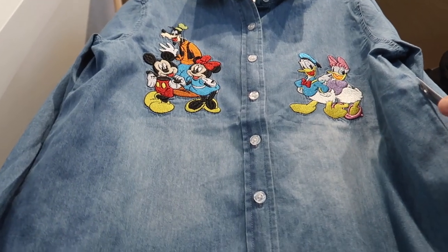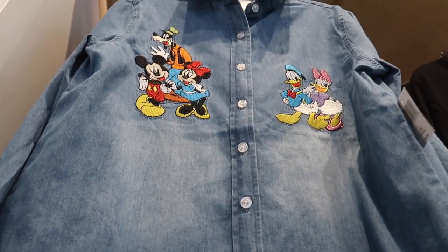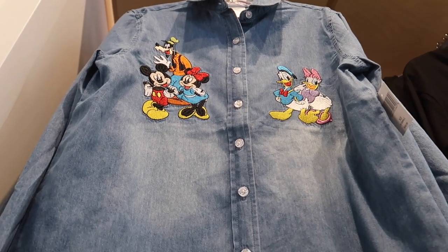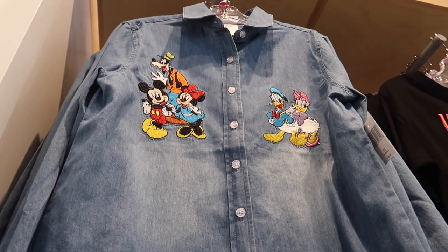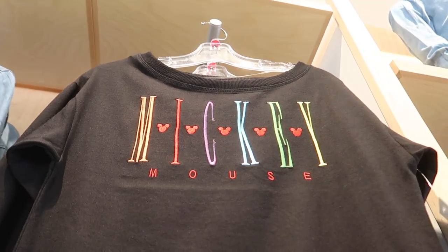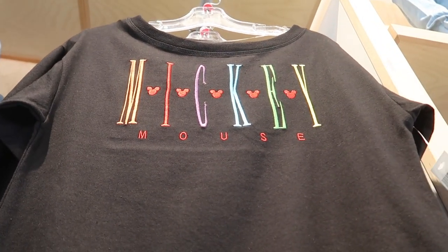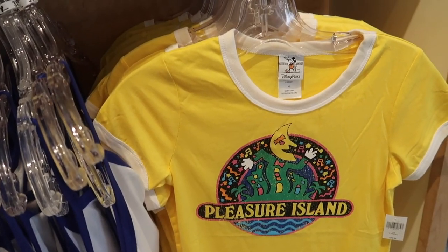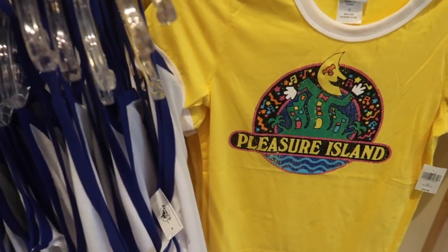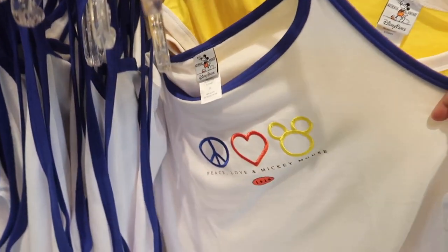I love this dungaree shirt. It's a long sleeve button up. It has the Fab Five embroidered onto it, and it is $49.99. We have this Mickey Mouse sweatshirt. It does have a very wide neck, for $39.99. Now, I know I've shown the Pleasure Island t-shirt before for $36.99, but these ones are new.